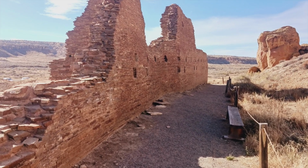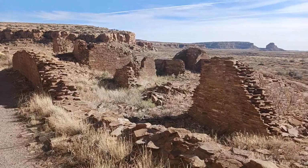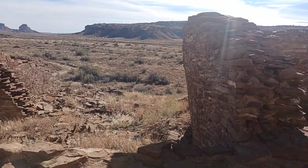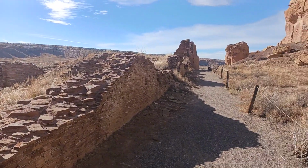Chaco Canyon is a sacred and deeply personal place for many indigenous peoples throughout the Southwest. If you visit there, you must visit it with respect.